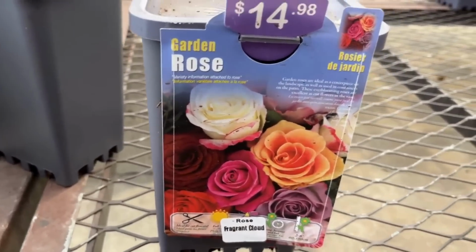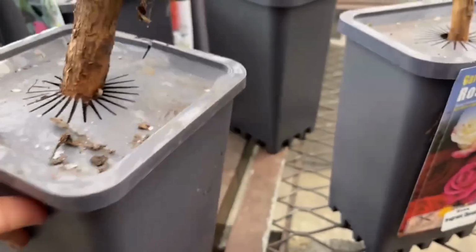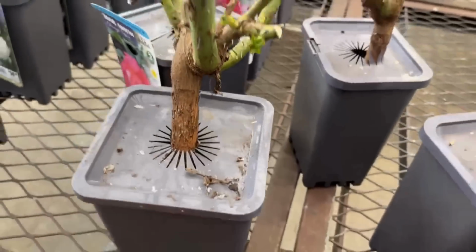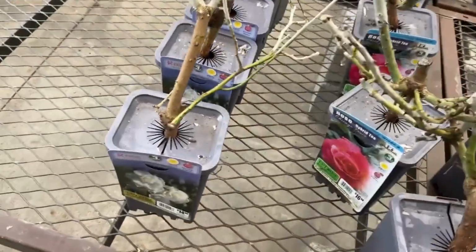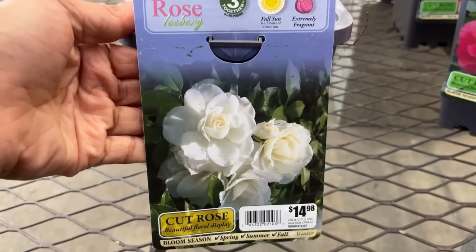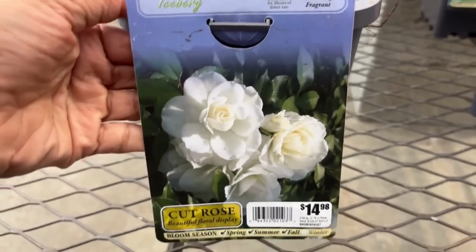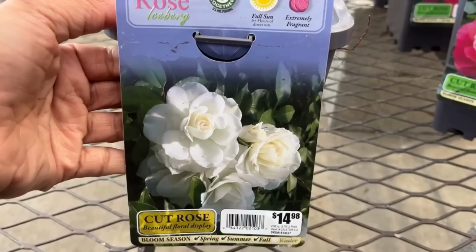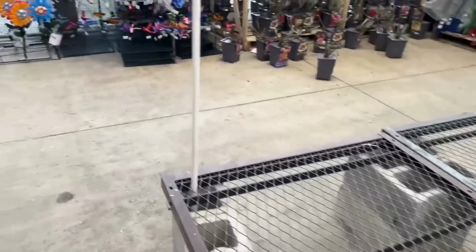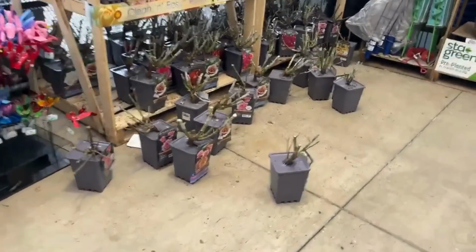Anyway, here we have this Garden Rose for $14.98. And this one doesn't have a tag on it. And then here we have this beautiful Iceberg for $14.98. The blooms are so dainty, friends. So pretty. And yes, you hardly see white roses at the garden center. Anyways, let's go on over here, and I'm telling you, there are some specialty roses on this end, and I'm so excited to share them with you.